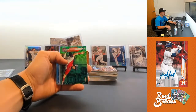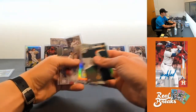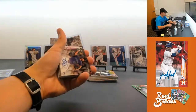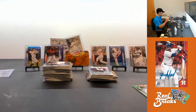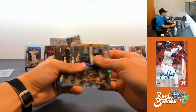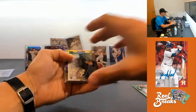Eddie Rosario, green wave out of 99. Twinkies, going to Brian Boyer. And one auto, Jesus Tinoco, Colorado Rockies. Rockies to Jerry Slack. Charlie Blackman refractor, Scott Kingery prism. And that's a nice auto.